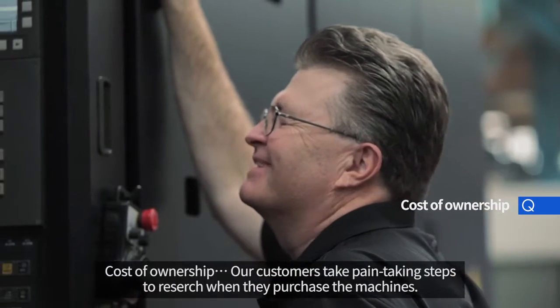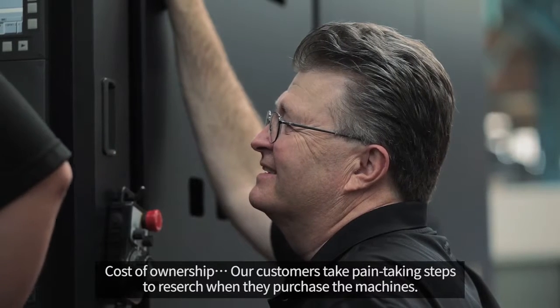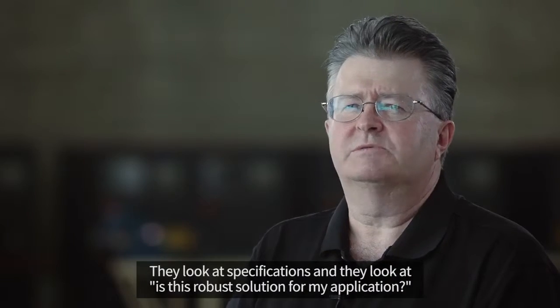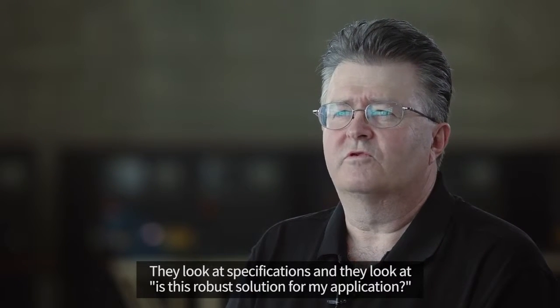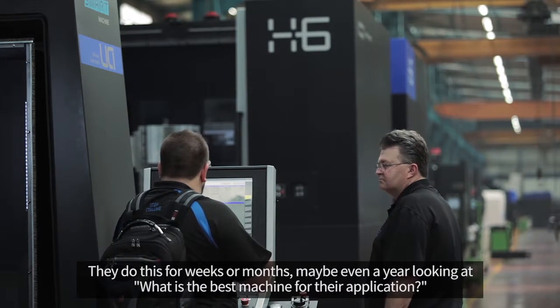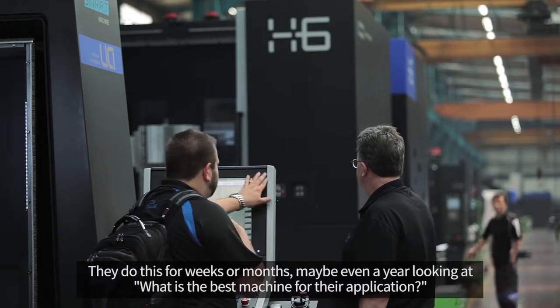Cost of ownership. Our customers take painstaking steps to research when they're purchasing a machine. They look at specification. They look at, is this a robust solution for my application? They do this for weeks, months, maybe even a year, looking at what is the best machine for their application.